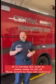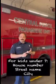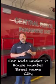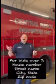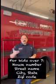And of course, this is age dependent. Maybe when our children are young, we teach them their house numbers, their street name, and the city that they live in. And then as they grow, they learn their state and their zip code to help those first responders get to their house in an emergency.